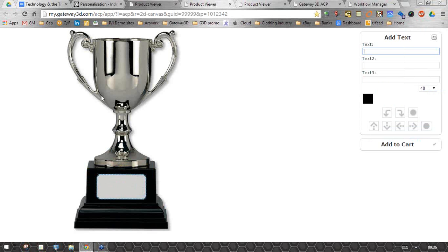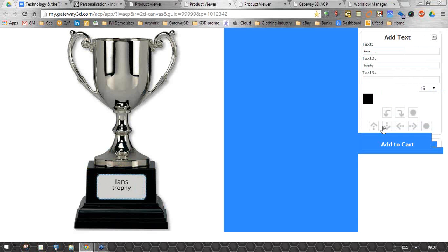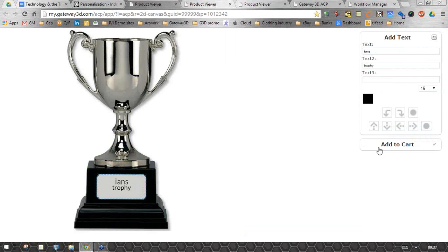Potentially you could set it up so that you could engrave on the cup as well, but you would just assign a text area on there within the back end of the system, but I'll come on to that shortly. So within here, if I want to type anything, it allows me to type any text in, and then you can set it so that there are different font sizes and different types of text. From here, the simple process is just to click Add to Cart.